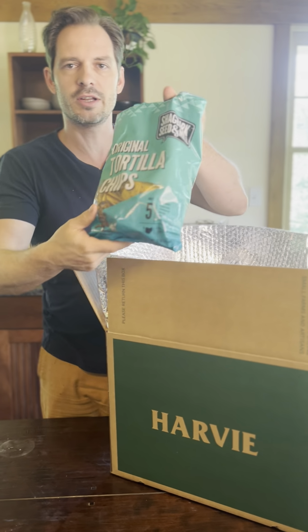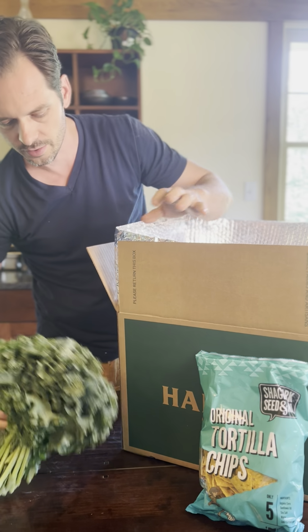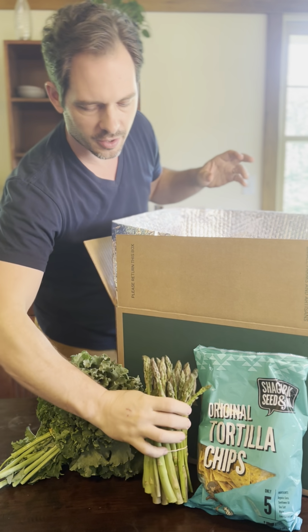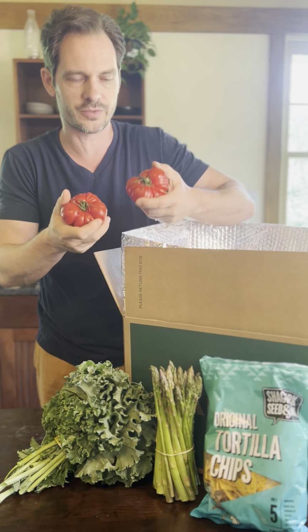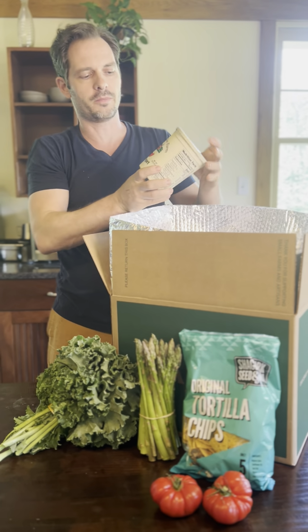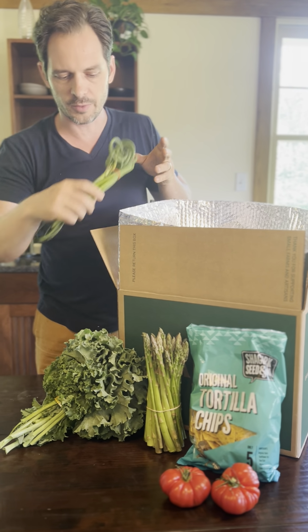I got these great shagbark tortilla chips, beautiful curly kale from Lancaster Farm Fresh, awesome asparagus is in season now, and this is the second week we've had heirloom tomatoes from Dan Yarnick's farm. Our favorite Pacaya Valley yogurt, garlic scapes, which is another awesome seasonal item that we love to grill.